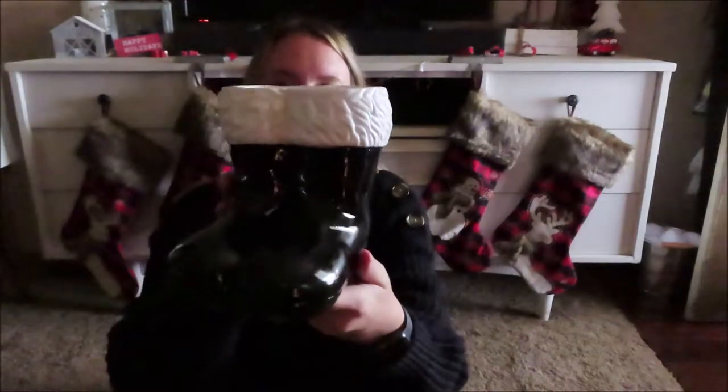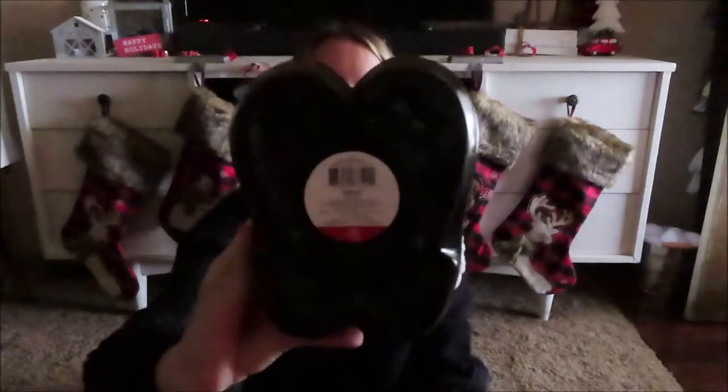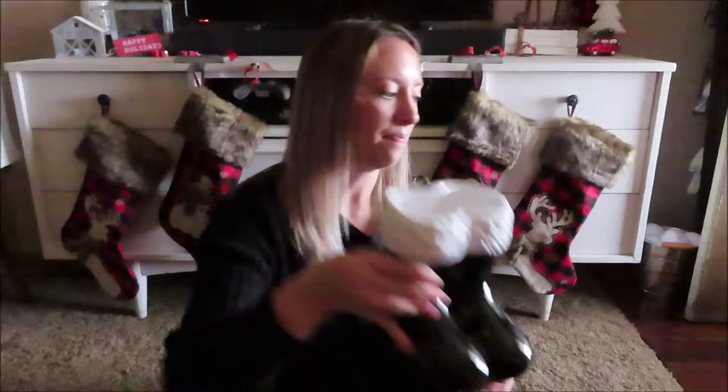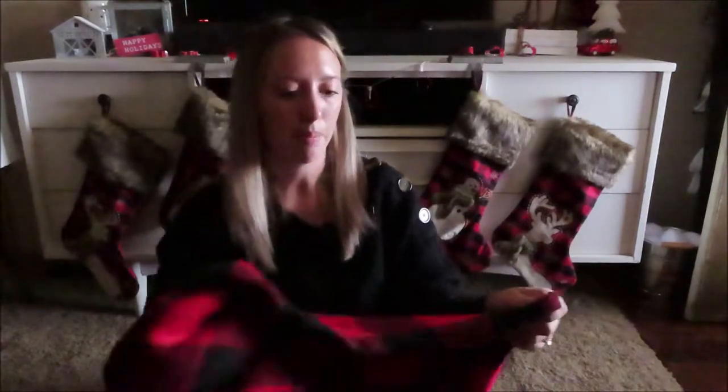The next item I just had to have whenever I saw this come out in the Target Dollar Spot, and it's these Santa boots. I just thought they were so cute. And these were $5. The next item, and I will tell you, it goes along with my decor. I will probably be using it as a blanket rather than a blanket scarf. But it is this blanket scarf in the Buffalo Check print. And as you can tell behind me, it goes with my theme. So I got that, and it is $7.